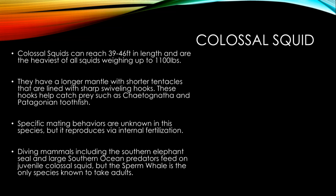They have a longer mantle with shorter tentacles that are lined with sharp swiveling hooks. With that, it helps them hold on to prey a lot better than having teeth-like hooks. So anything that has swiveling hooks helps catch prey. And with these hooks, they can catch any deep sea fish, and some that they do like are the Sarcoptera and the Patagonian toothfish. These names are kind of hard, so stick with me here.